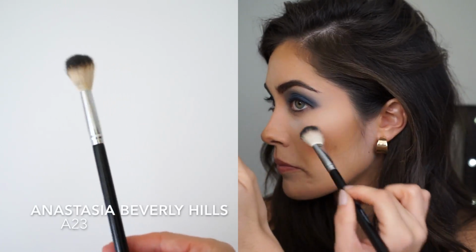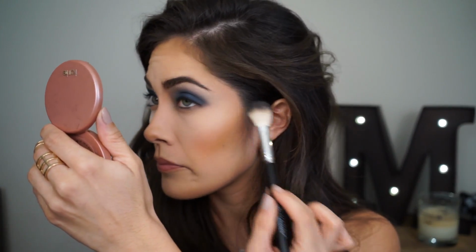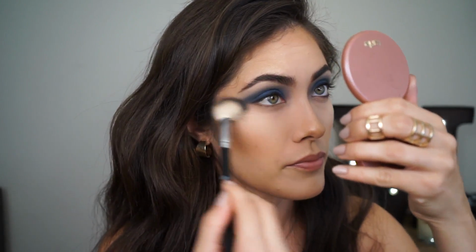Also, when dusting off this powder, because it did catch fallout, you want to do quick sweeps when dusting it off your face because if you try to buff it in, you're gonna buff in that fallout, which is the last thing we want to do. So just do quick little sweeps to knock it off your face without there being any leftover residue from the eyeshadows.